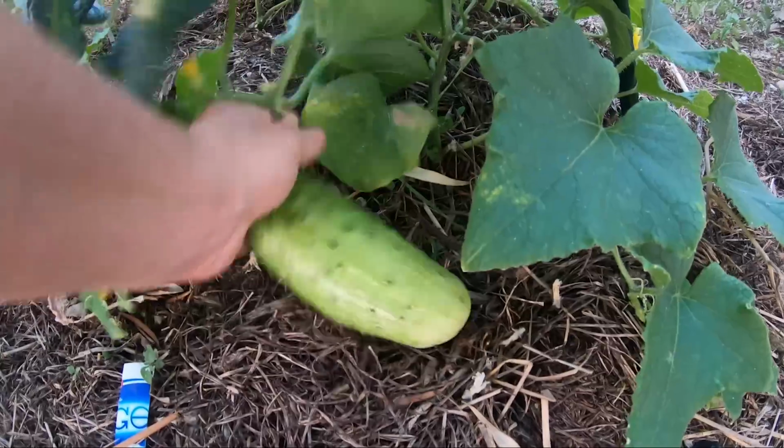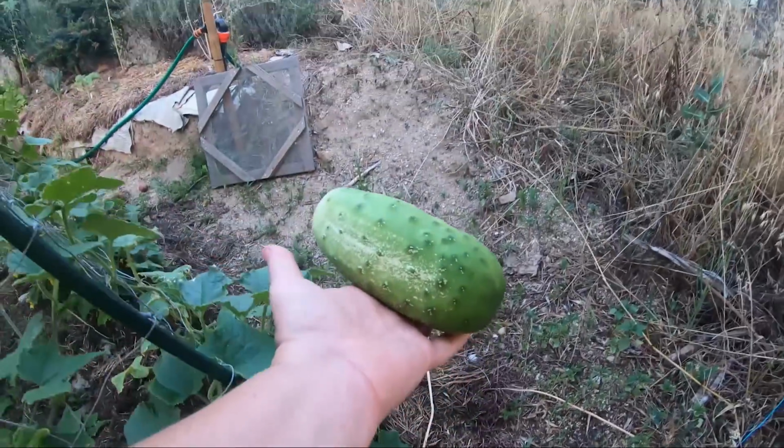Damn. That is crazy. It's a whole lot of pickle right there.